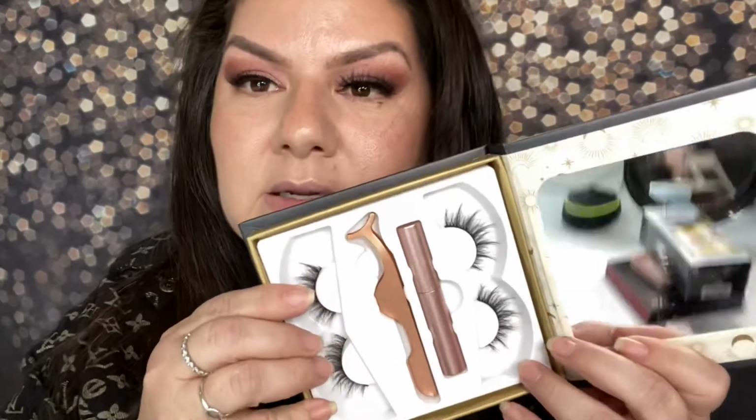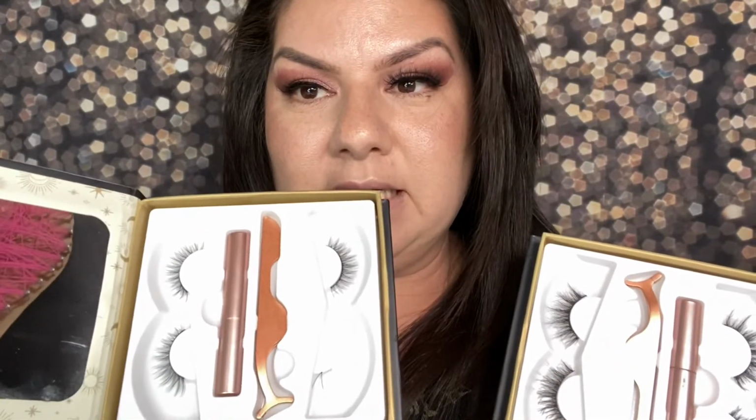If you're totally looking for a lash that's natural and just soft, where you barely notice that you're wearing lashes, I would totally go for these. But it is the, oh, I grabbed the wrong ones. Sorry. It's this one right here. You can see it's the more natural. It does have a wing. I had to cut off a little bit of the wing because it was just a little bit too long.